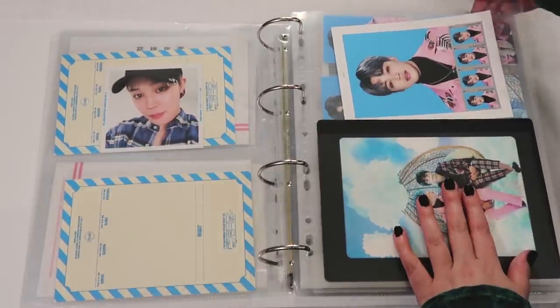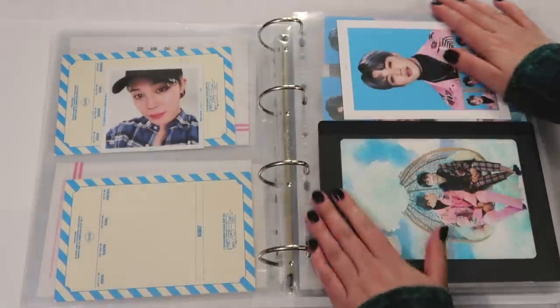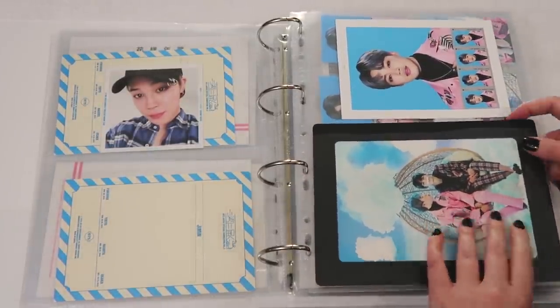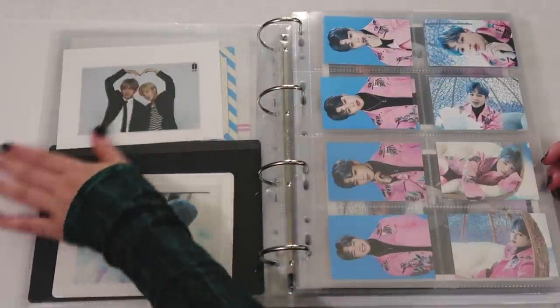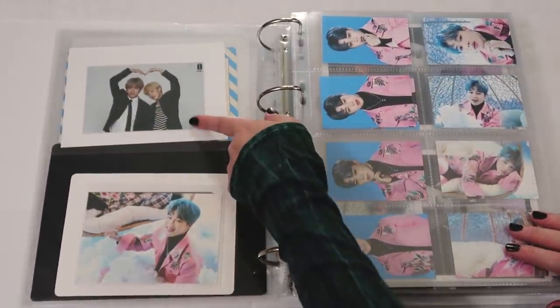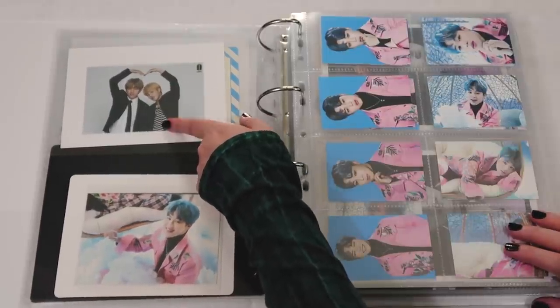Then we move on to Wings era, which is my favorite era. So I have a lot of stuff from it. And we love a V-min subunit, always, always. But this is like the stamp set, and this is the V-min frame. Sometimes these sleeves are a little bit slippery, but okay. Then we have the Jimin frame, and then we have the fan club benefit of Jimin and Tae, which is so freaking cute. I'm obsessed.